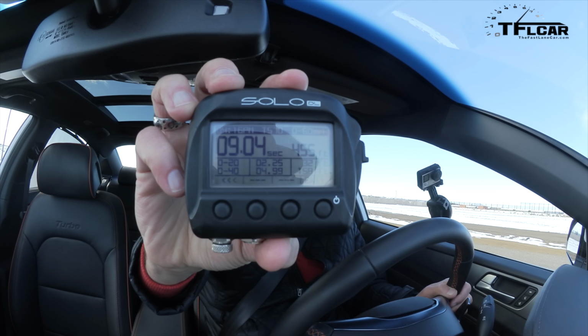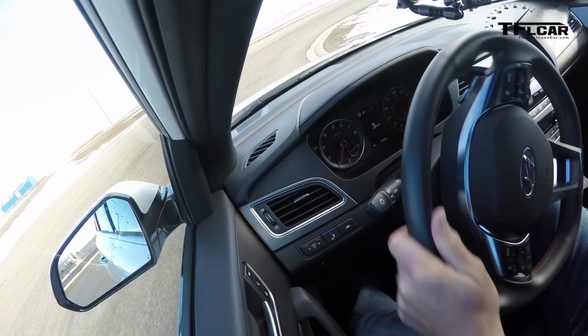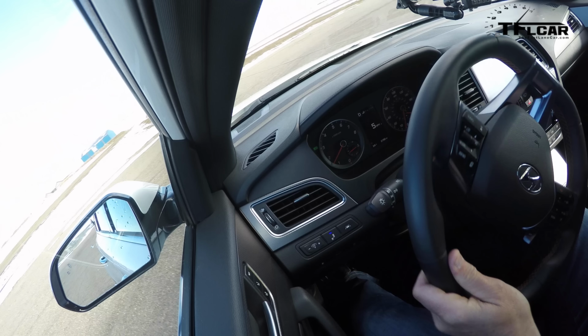And there's 60. And oh my. Look at that. That was a second slower. 9.04. So sometimes brake torquing is not the way to go.